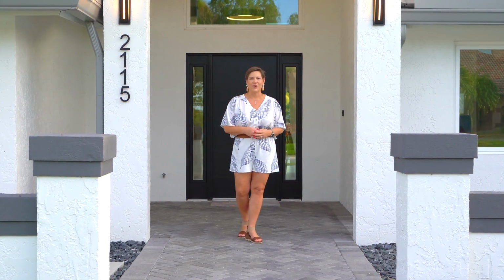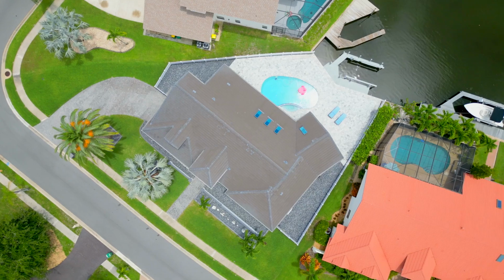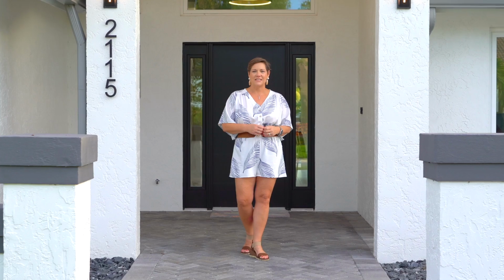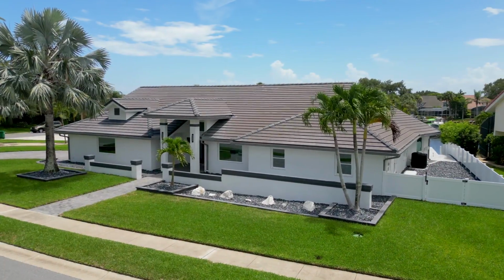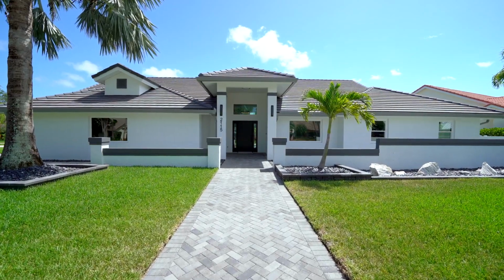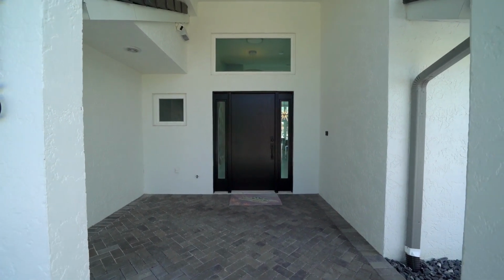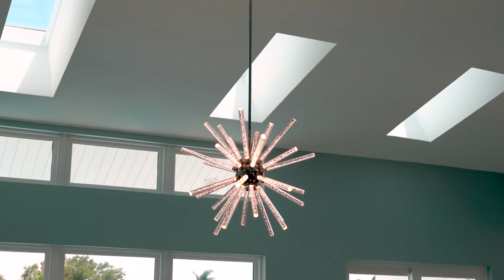Welcome to modern waterfront living here at 2115 Leeward Lane in Merritt Island in the beautiful Villa de Palmas in Sykes Cove. Come take a peek with me. This stunning home was completely remodeled in 2022, boasting a sleek and sophisticated design. The sprawling open floor plan features tile throughout with endless natural lighting filling the home.